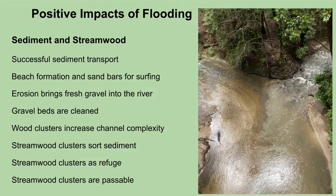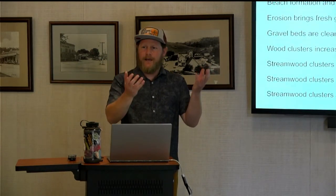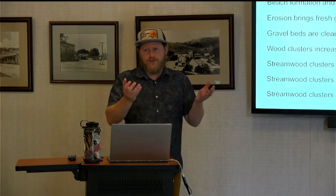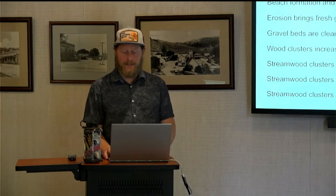They're refuge for fish, so there's lots of habitat underneath the streamwood clusters. They're also passable. Sometimes when you see one of those clusters on a summer day, I think there's no way a fish can jump over that or get through that, but they actually can kind of float. When there's a high flow, the water's forced beneath that wood structure so much that it lifts it, and it's all made of wood, and a lot of wood floats when it's dry enough, so these streamwood clusters are passable and are amazing and important habitat.